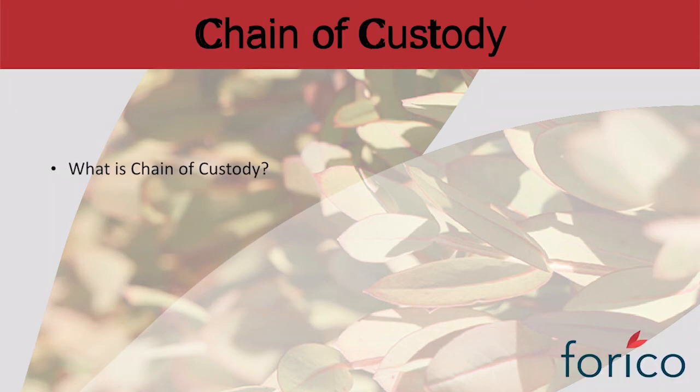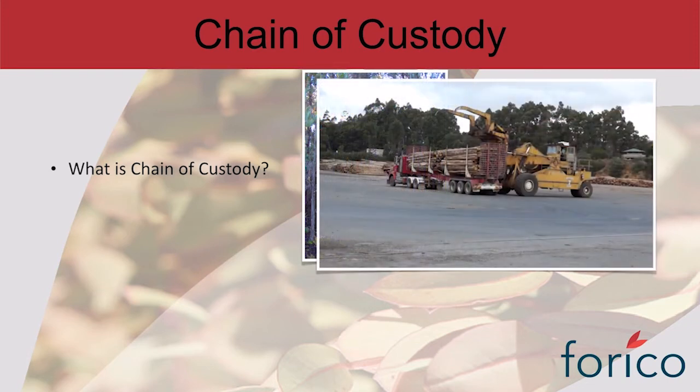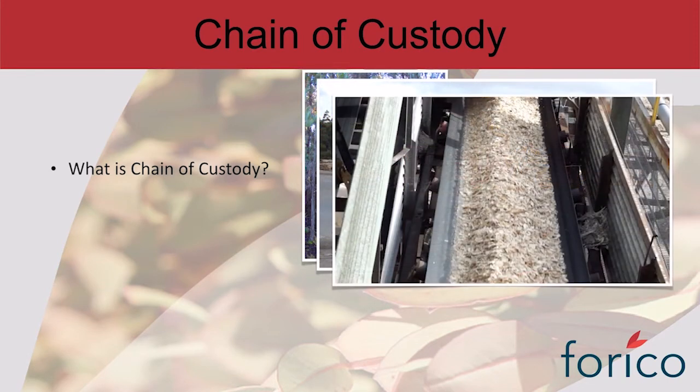What is chain of custody? For forest product industries, chain of custody traces the path taken by products from the forest to the consumer, including each stage of harvesting, haulage, processing, transformation, manufacturing and distribution, particularly where progress to the next stage of the supply chain involves a change of ownership.